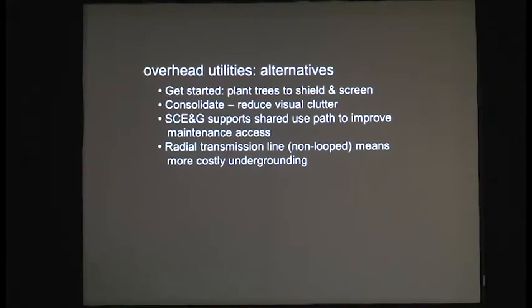The first step is green. We're talking about a long-term vision. Can we get those trees planted and start getting some screening? Can we get some consolidation of utilities where we can? And then figure out how, as part of a long-term plan, the cost for undergrounding utilities gets factored in.